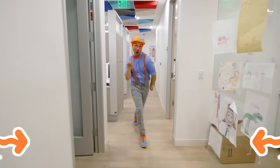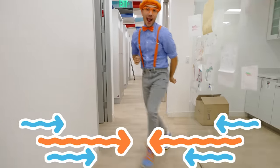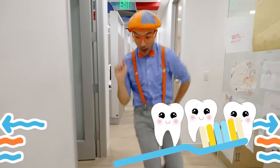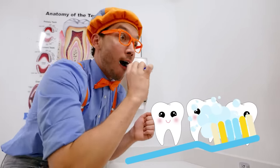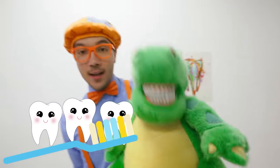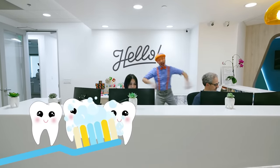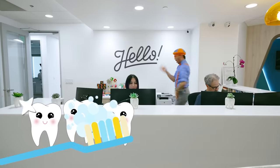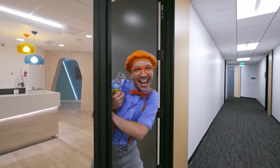Let's brush front, back, side to side. Front, back, and side to side. Everybody, front, back, side to side. Come on, brush those teeth. Go on, scrub them clean. Come on, make those pearly white shine. Come on, brush those teeth. And floss too.